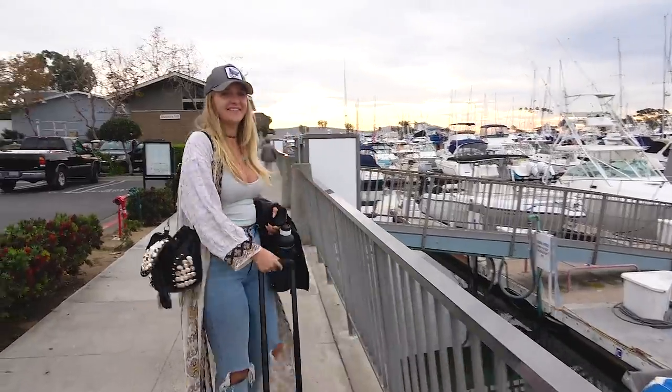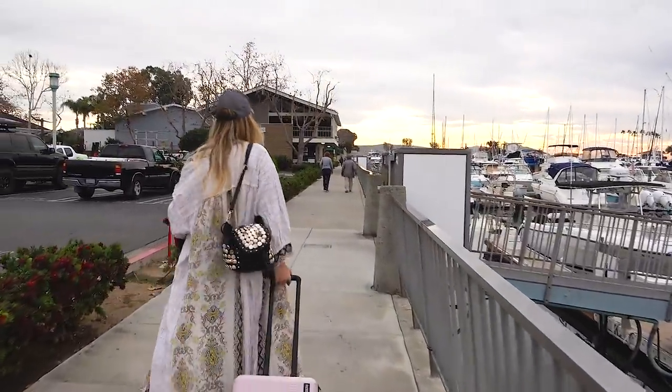But he and Cammo are hanging out there, while Madison and I are going to head over to Catalina Island and explore for like 48 hours. We're going to stay there tonight and do some off-roading, do some diving, and everything else in between. So we're going to go hop on the ferry and see you over there. Okay. All right, let's go. And we're off.